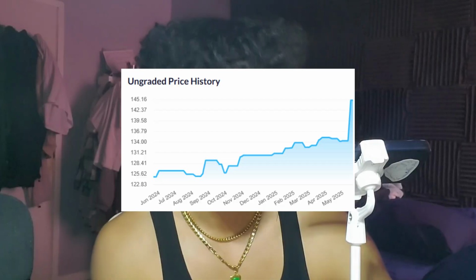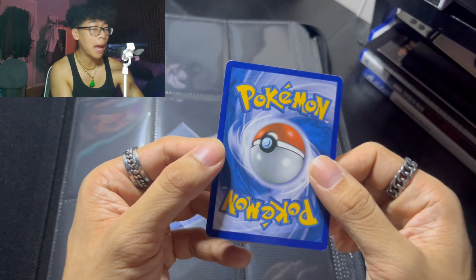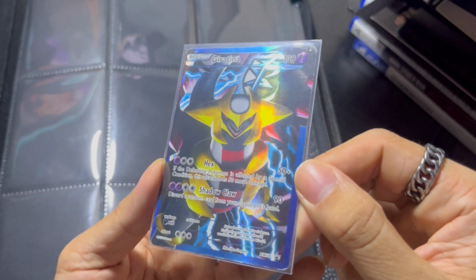This card is worth like 140 NM. And this card is MP at most. So yeah, no, I think I got a steal off this one. I'm not gonna lie. Ooh, Giratina Plasma EX.